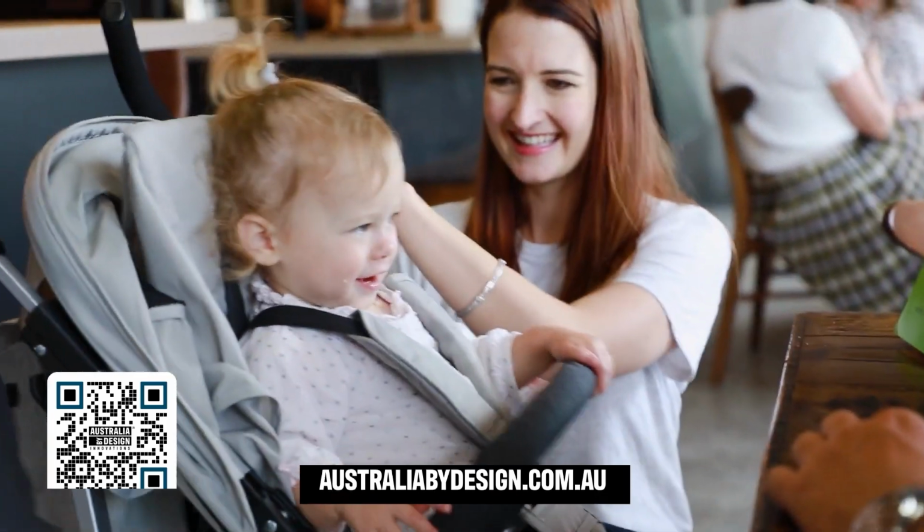I love the simplicity of this innovation, how it makes life easier and more enjoyable for families. And that's good for our children too.